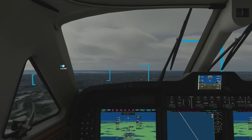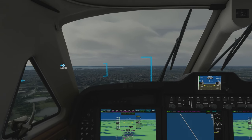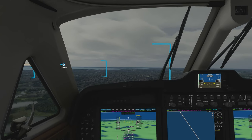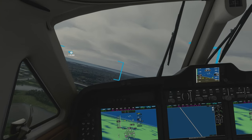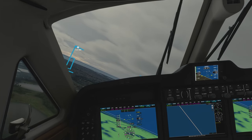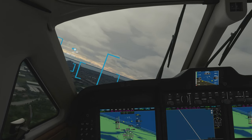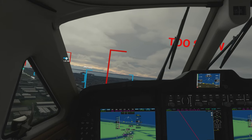We're not dropping. So we're going to continue dropping in altitude, so I'm going to go down most of the way on the throttle, pull it back up if we slow down too much. Okay, we are slowing down too much.